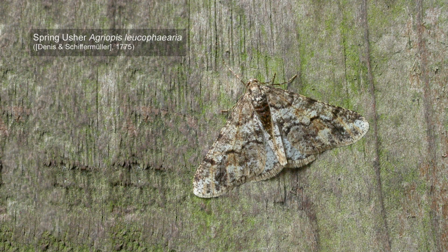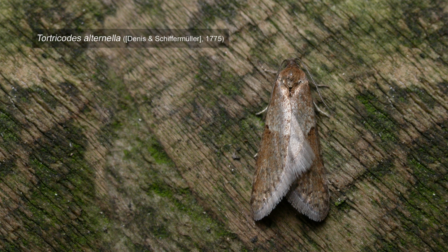But it's been a good hour or so. Nothing tremendously exciting to show you, but interesting how species have already ended their flight periods already. That's how it seems. No Spring Usher. And only one Tortricodes alternana. That's them done for another 11 months.